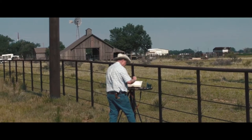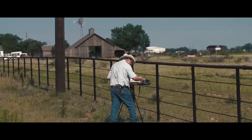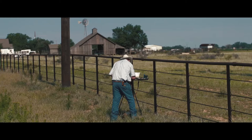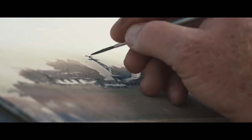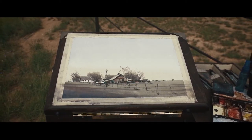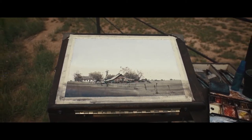I live in West Texas, and we've got long horizons. We have the land. And so I paint the sky and I paint the land, and it's that point where the sky and the horizon intersect with what man has done there that always kind of gets my attention. So it's the old farmhouse, it's the grazing cattle, it's the grain elevator, it's the things that I see every day that I drive by and I think, I'd like to capture that.